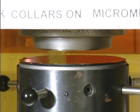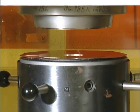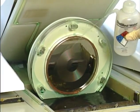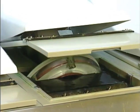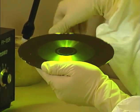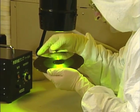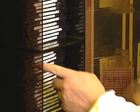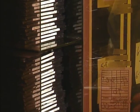Using this father-mother-son family process, several stampers may be created from the same master. A high volume of discs in a short amount of time will require several stampers. Every stamper is inspected for the slightest possible defect before it is allowed to move on to replication. Unlike some of our competitors, the original media and the stampers are kept on file for quick response to repeat orders.